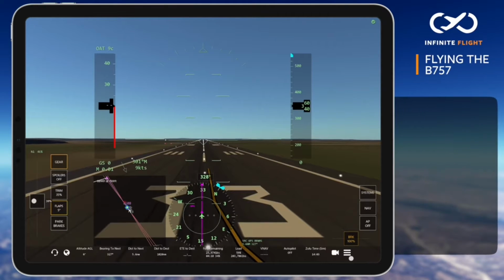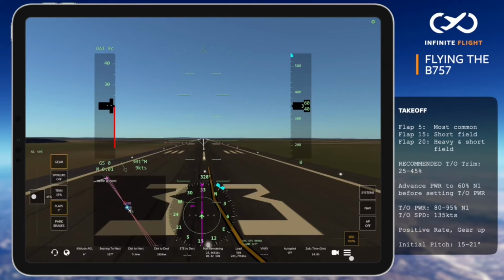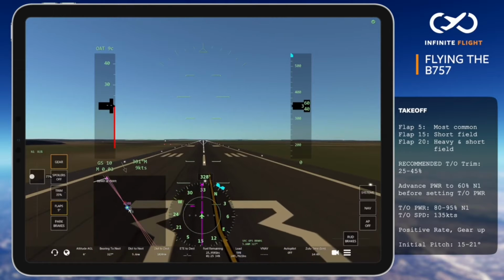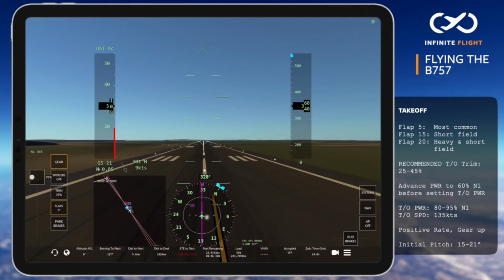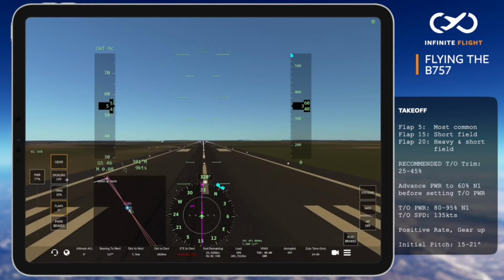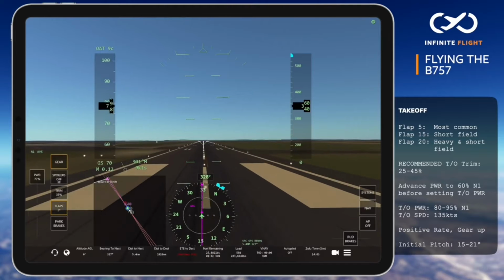With our flaps set at 5, positive takeoff trim between 25 and 45%, I'll advance my throttle to 60% N1 before applying takeoff power. Takeoff power for a medium weight can be anywhere from 80 to 95% N1. Remember, the Boeing 757 is extremely powerful, and a lower power setting can often be used.